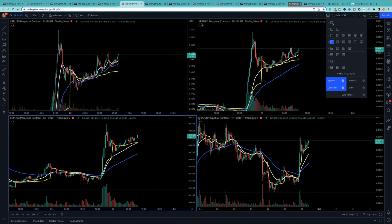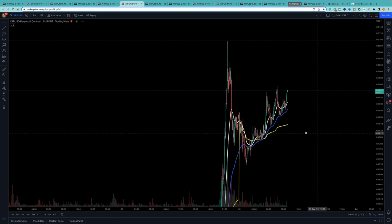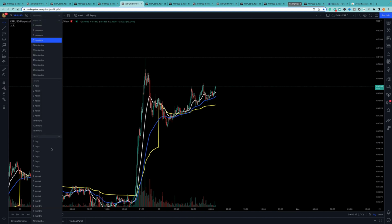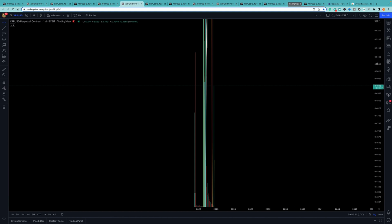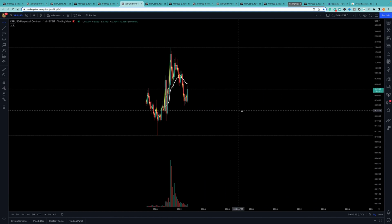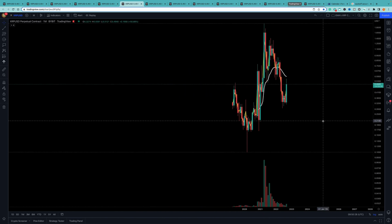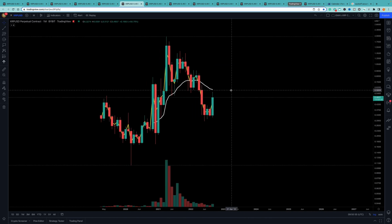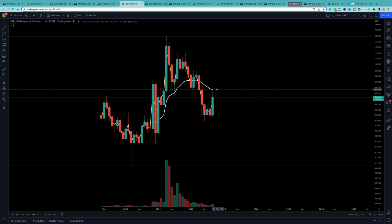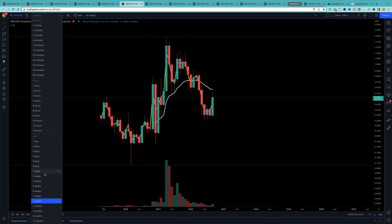So now I want to show you something here on the EMAs. I'm going to go back to a quick look at the monthly. I also want to have a look at some of the weeklies, just having a quick look at the monthly. So you can see on the monthly, the 20 EMA is at 59.12. So again, possibility that we come up and hit that.